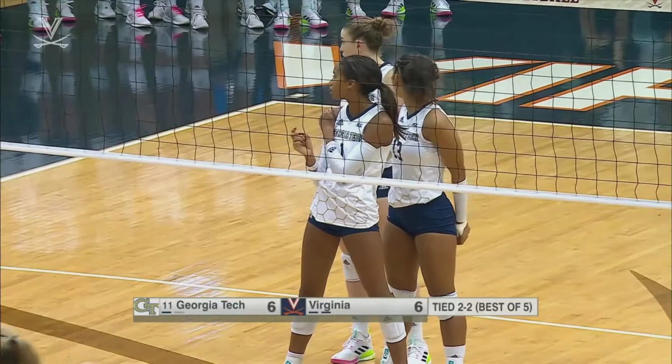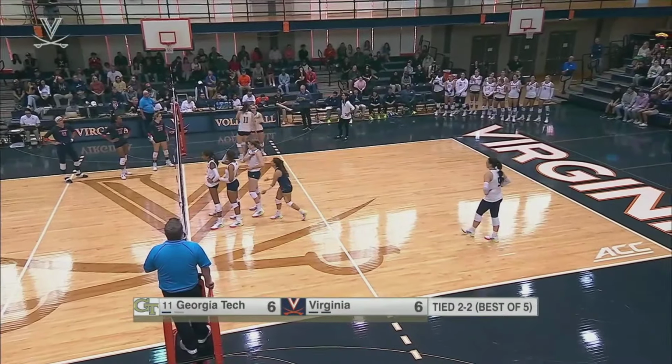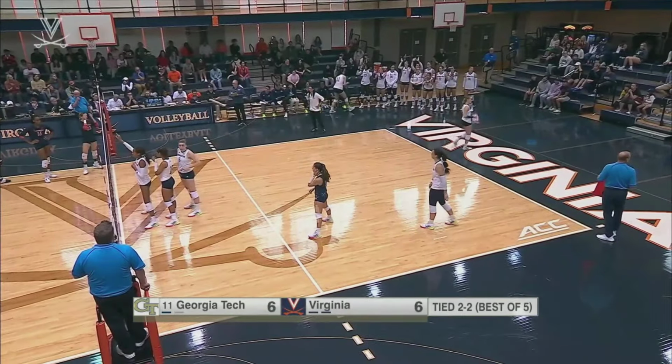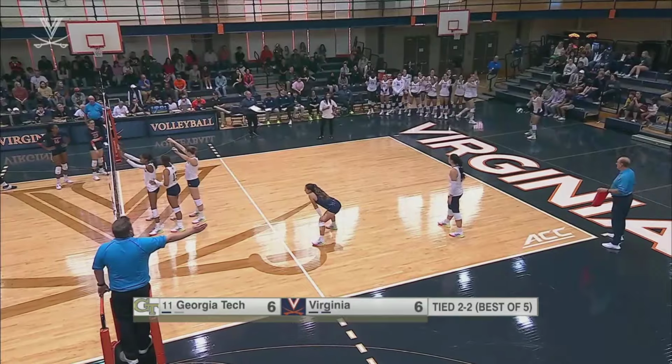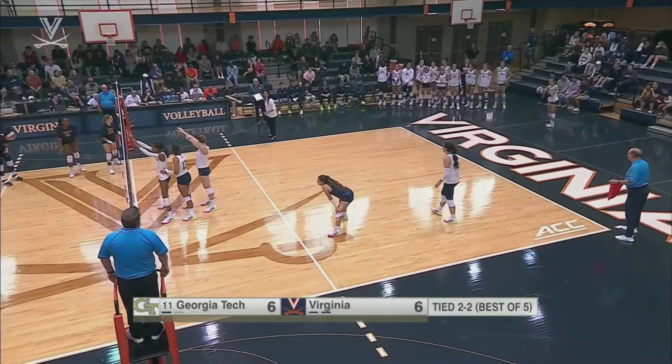25-11, Georgia Tech won set 1. 25-21, Virginia won set 2. 25-21, Georgia Tech won set 3. 25-22, Virginia won set 4. And here we are, just 1 point apart, or pardon me, all tied up in the final set to just 15 points.